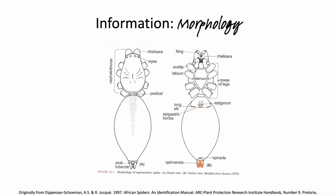The spinnerets are located at the posterior end of the abdomen, and most spiders have 3 pairs of spinnerets. The size and relative length of the spinnerets are diagnostic characteristics. In some groups of the araneomorph spiders, called cribellate spiders, there's a plate of tiny spigots called the cribellum, present in front of the anterior pair of spinnerets.